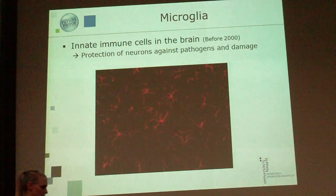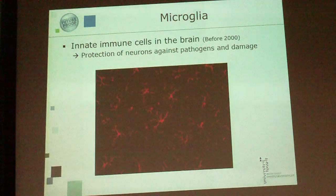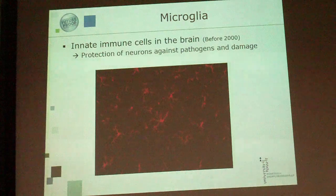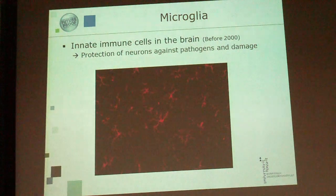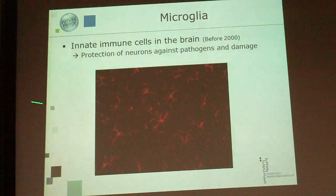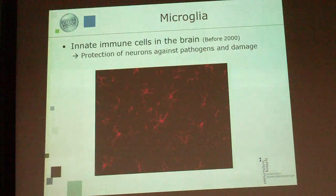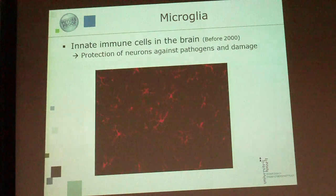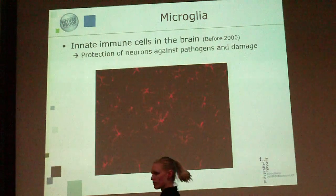So that was the general view of microglia before 2000. They are the immunocompetent cells. They have a role or function in the protection of neurons against pathogens and damage, and they have their role in neurological diseases like Alzheimer's and MS. This is quite abundantly documented. So how can microglia protect these neurons, protect the central nervous system from damage?